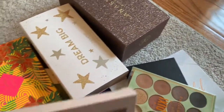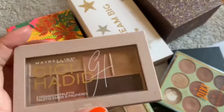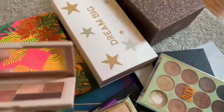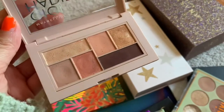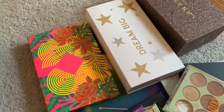If they had more mattes, I think that I would use it a lot more. This is the Gigi Hadid Maybelline palette, or like, wait, actually it is a palette, never mind. I really like the rosy tones, and that's why I purchased it. I really like pink for some reason. I just think it looks really nice.